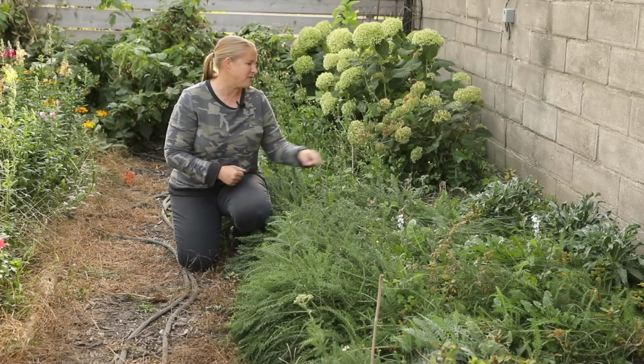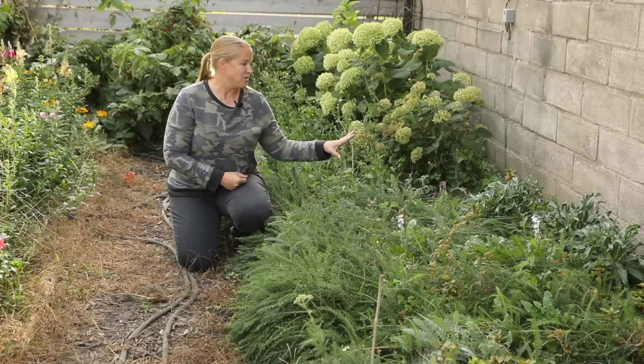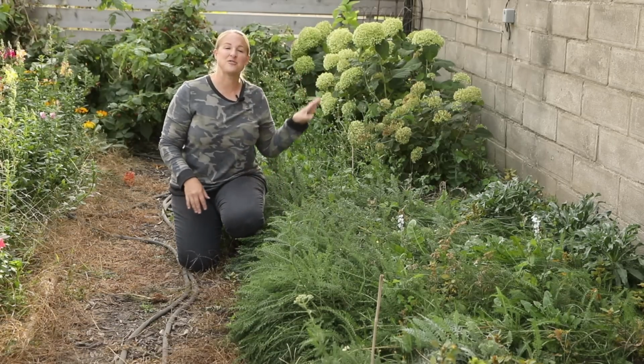In the back, I do have a few stock plants that never flowered. I just let them go. I don't think that they are ever going to flower, but they're adding some nice greenery in the back corner. And then you can see I have some hydrangeas behind me.